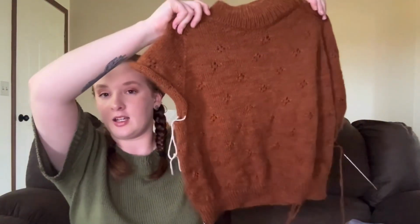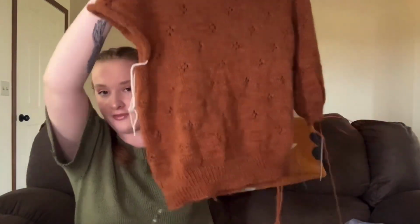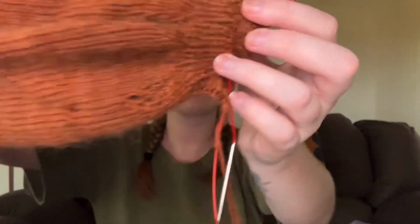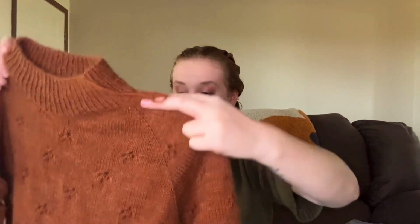The first one we haven't seen in a while, and it's my Fortune sweater by Petite Knit. I've gotten the body done, as you can see, and I've started on a sleeve. And now I'm doing the ribbing. So yeah, this could be done this month. This has been on my needles since March, I want to say, or April, but I think March.